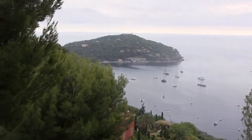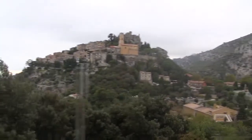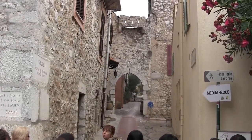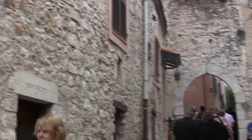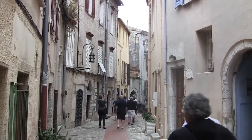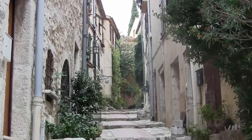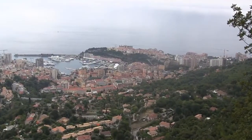This apparently has some of the most expensive real estate in the world. We arrived at La Turbie and immediately saw the Trophy of Augustus, which celebrates his conquest of the Gaul tribes between 25 and 14 BC. And then the restaurant owner took us for a private walk through the old town. The views down to Monaco were superb, as was the dinner.